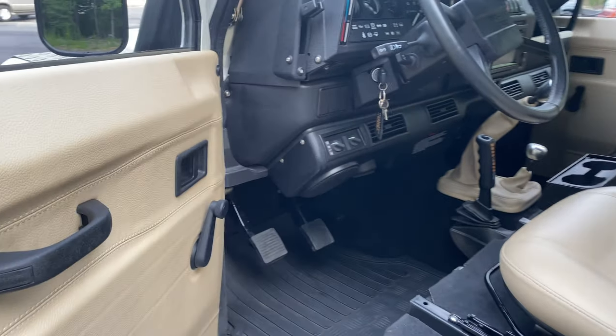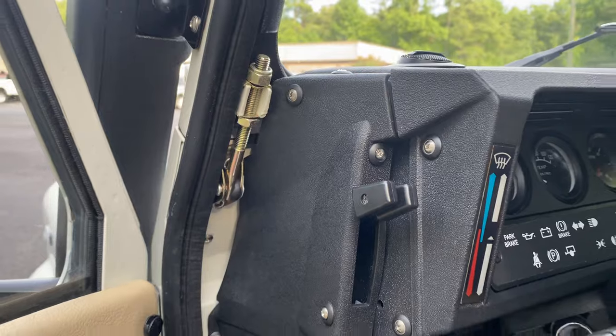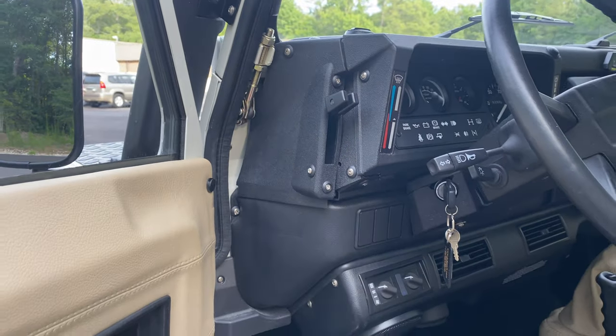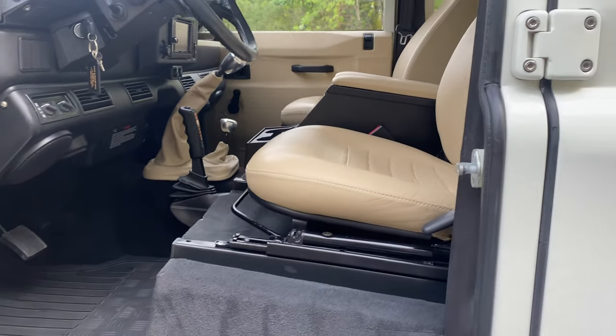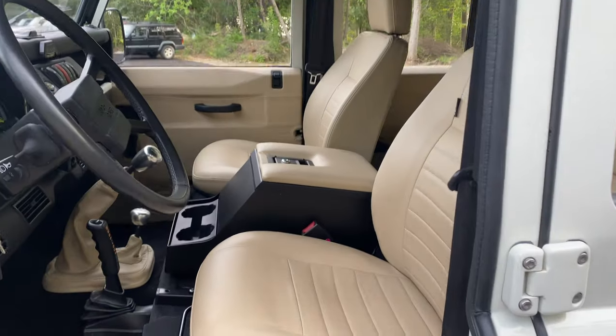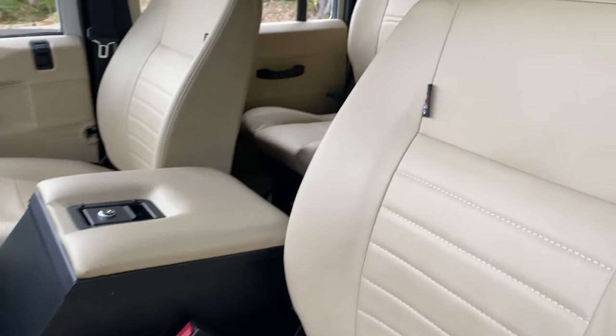new. All the hardware throughout is top-notch hardware. Just the fit and finish is something that you really have to see in person to appreciate. Heated seats.